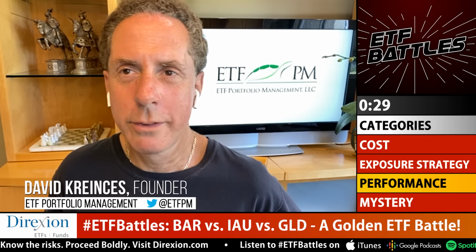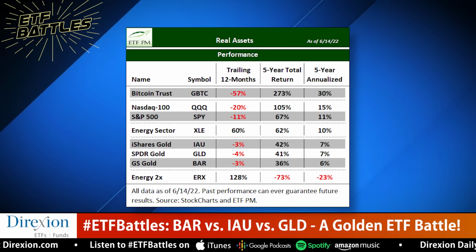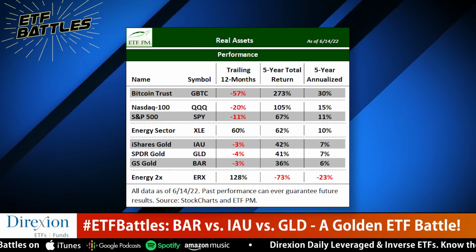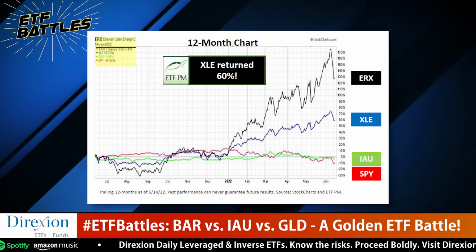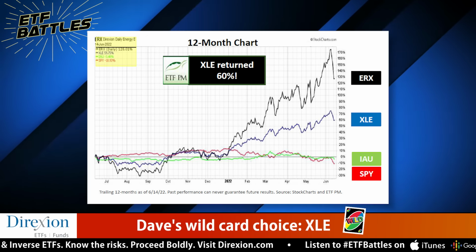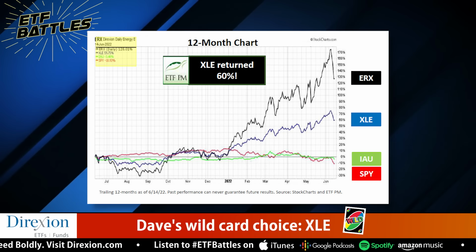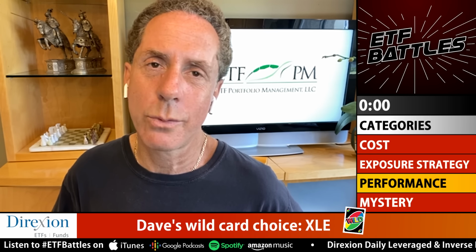Dave Kreinces is next. How do you see it in terms of performance? Well, performance is what really matters, and I agree with David again. But the data here for this short and medium term performance for gold shows that IAU has been slightly more attractive. But at the end of the day, the best real asset trend has been energy. In fact, over the past 12 months through June 14th, 22, energy sector wildcard XLE returned 60%, well ahead of the S&P and gold. So I give the unleveraged real asset exposure win to wildcard XLE, which ETF PM has been cautiously trading recently. And in its absence here, I give the performance win to IAU.